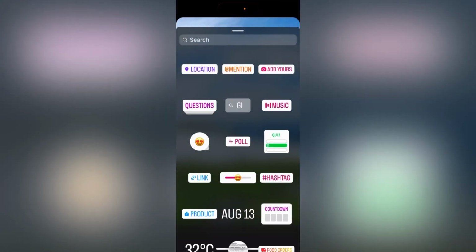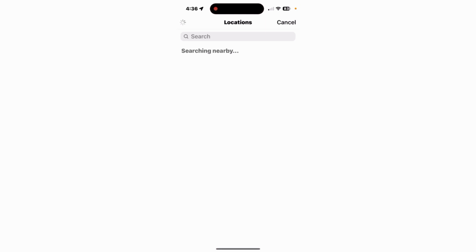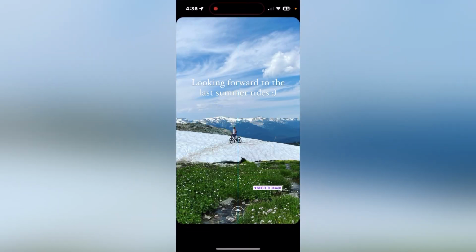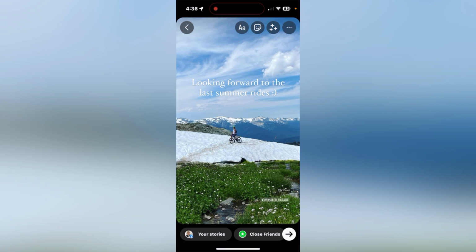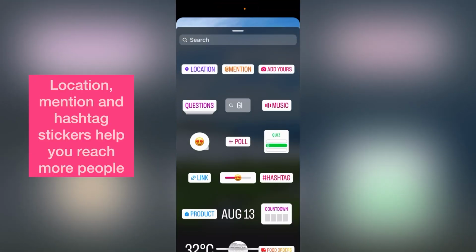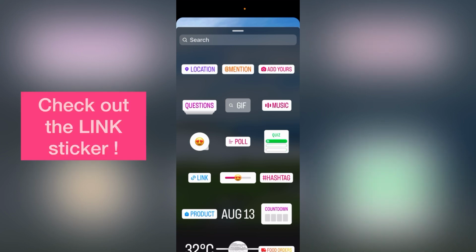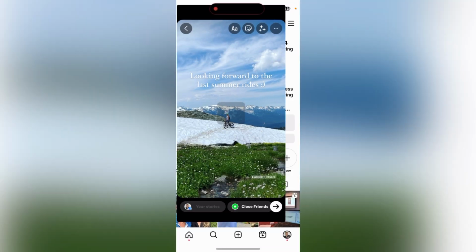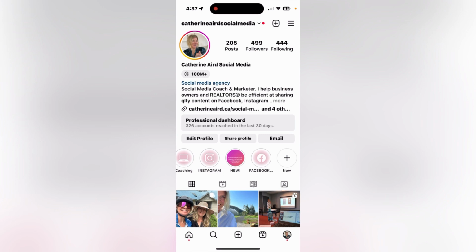You can also add stickers. So location, you can put your location. So in this case, it's in Whistler here. And I could add mentions if I want to tag someone, gifs, music, polls, links, which is a really great one, etc., etc. Okay, so countdowns and so on. Then I click your stories, and that's creating a story from scratch.